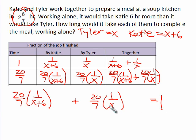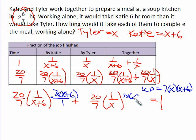Since the variables are in the denominator, I need to bring those up by multiplying everybody by the lowest common denominator. The lowest common denominator is 7, and x and x plus 6 are both prime and don't have any factors in common, so they're relatively prime. So I will need an x and also an x plus 6. I'll multiply each term by 7x(x plus 6), over 1, including the right-hand side. I'm multiplying both sides by the same thing, so it keeps my new equation equivalent to the old equation.